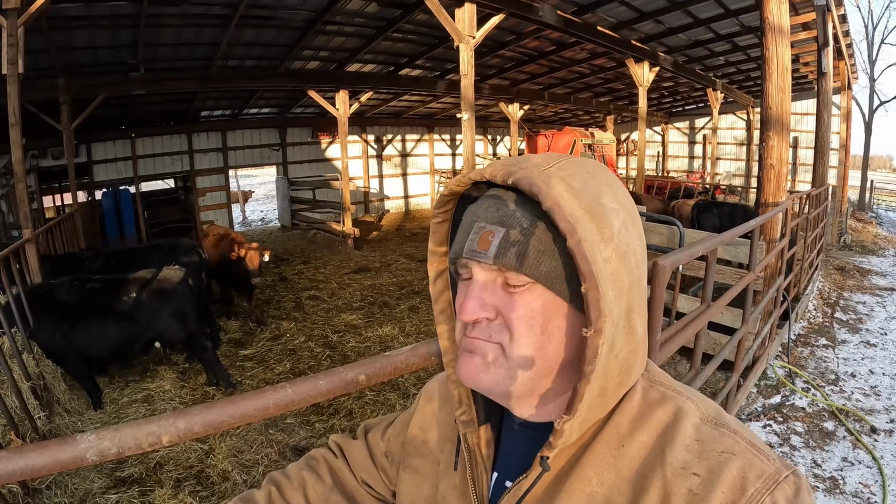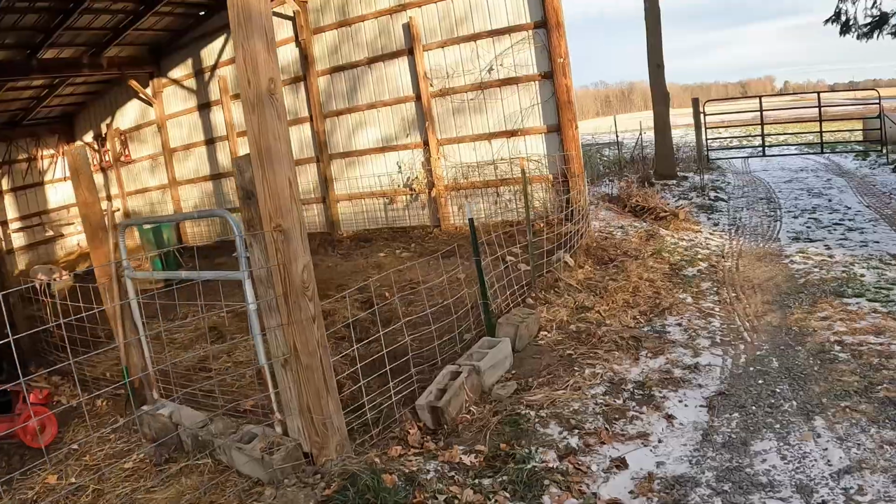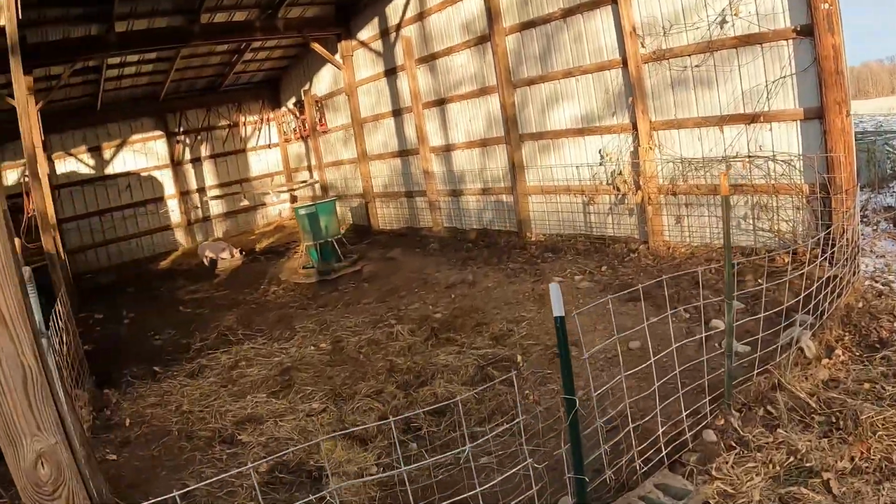That'll do it. Of course, the cold doesn't bother the cattle one bit. I've seen them stand out with an inch of snow falling on their back. They don't care, but they have the shelter of the barn to come in here to eat and drink. Let's go see these little guys.